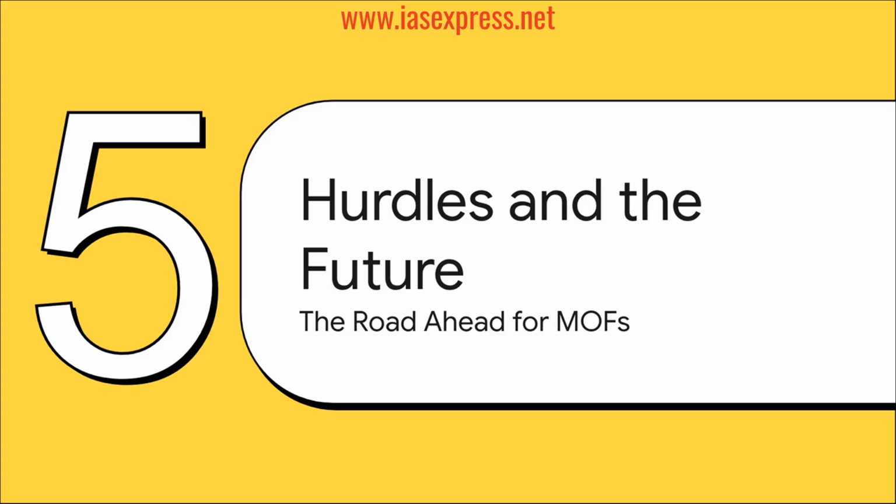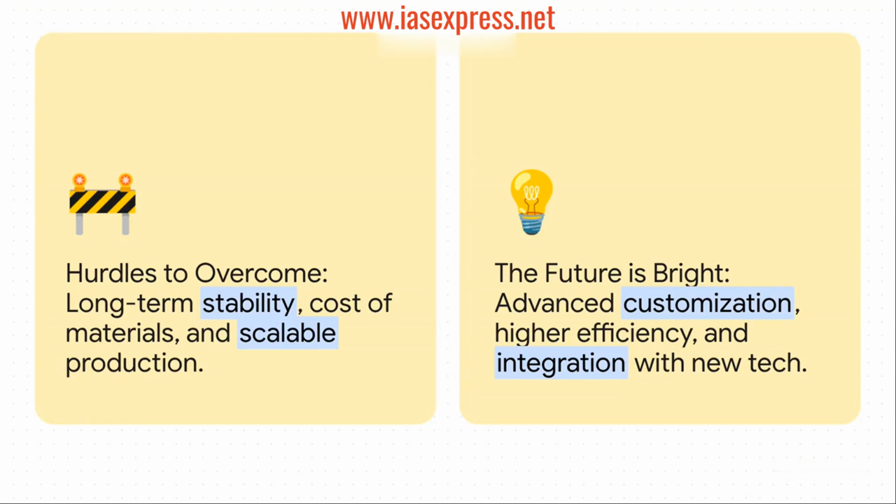Okay, so it's really important to keep our feet on the ground here. As incredible as this all sounds, it's not magic. There are still some pretty big real-world challenges that scientists are working on right now before we start seeing these molecular hotels everywhere. Yeah, this slide lays it out perfectly. On the one side, we have the hurdles. We need to make sure they're stable for years, not just days. Some of the raw materials are expensive, and figuring out how to make this stuff by the ton, not just by the gram, is a huge engineering problem.